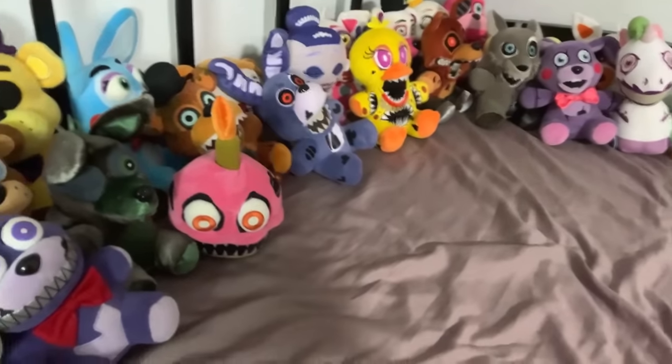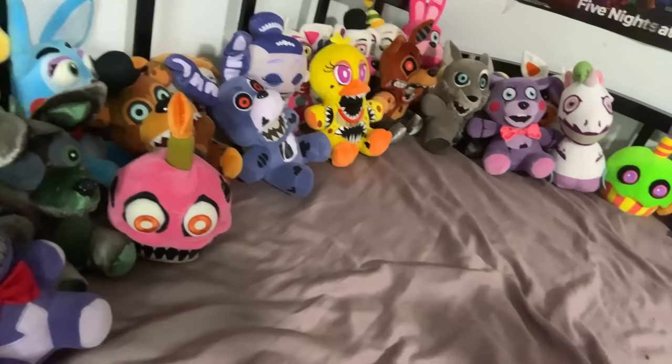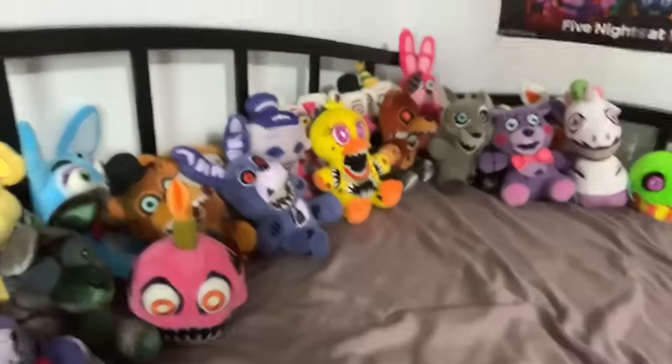Next up is the Pizza Sim Wave. I think this came out late 2018. It was about a year after the game came out. And this wave is notorious for not finishing any of the character sets that are in it, which is a bit annoying, but the individual plushies are fine.